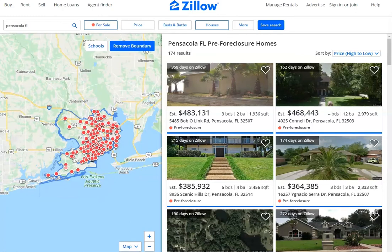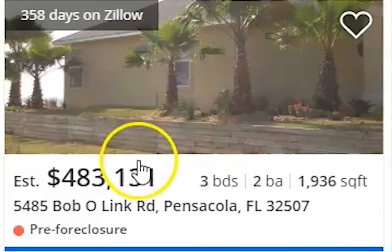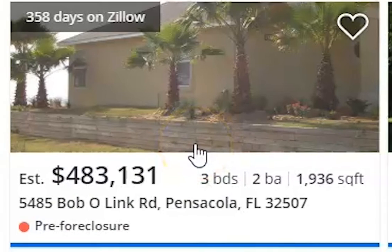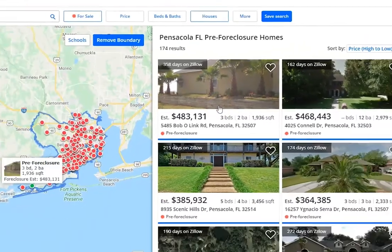Okay, the next property we're going to look at is this one right here. What I did was sort for price, highest to low. They don't have an option for oldest days on the market. I don't know why, I wish they did. Anyway, price highest to low, and according to their 174 results, this 483 is the highest valued property. So we're going to check out 5485 Bob O Link Road and see what the deal on it is.